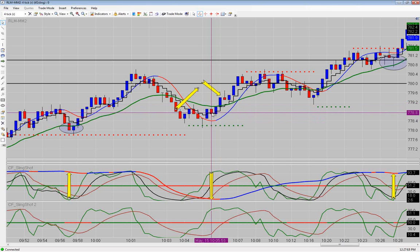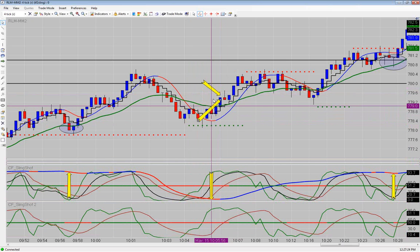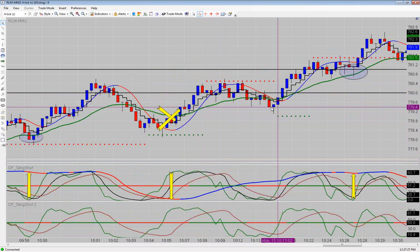Everything was red and headed down. You know, everything. It was red and headed down. And I shorted right there and stopped out for 9 ticks right there. You know, I missed these two. I missed these two nice trades right here, and then I got that trade.